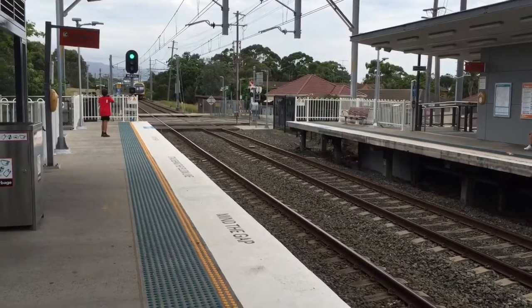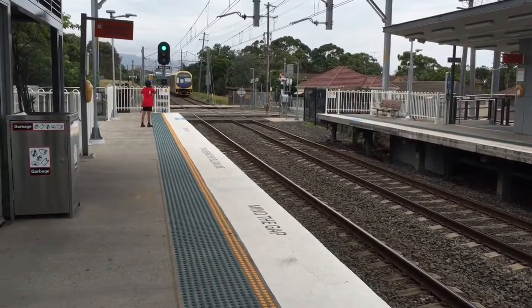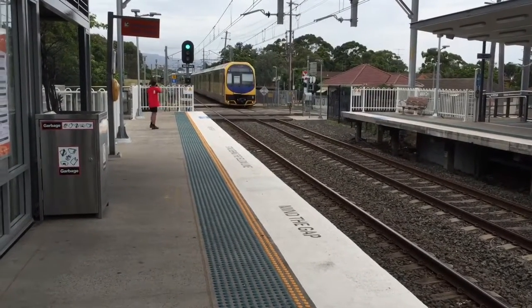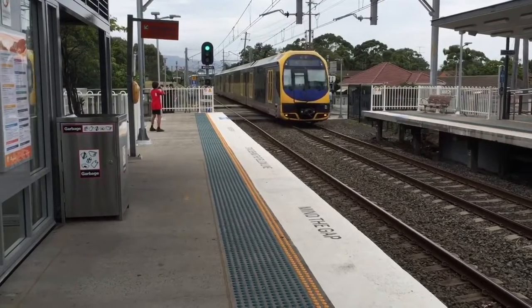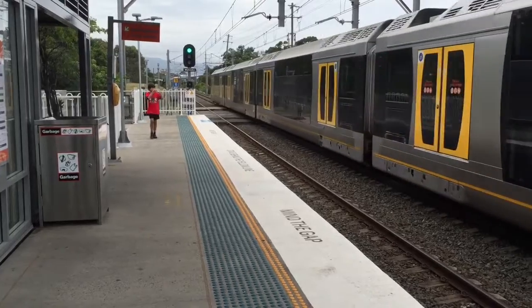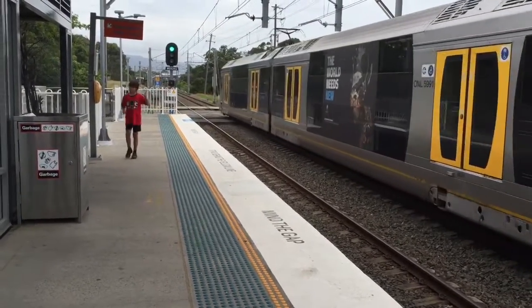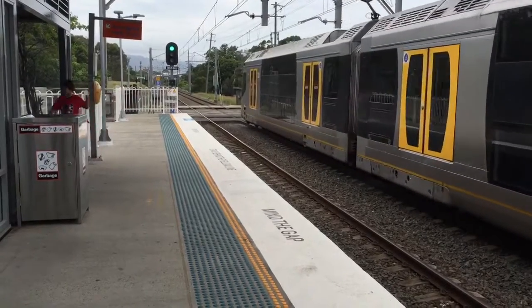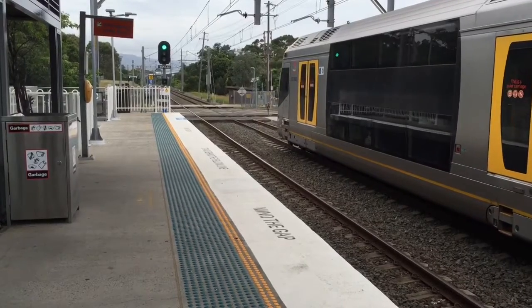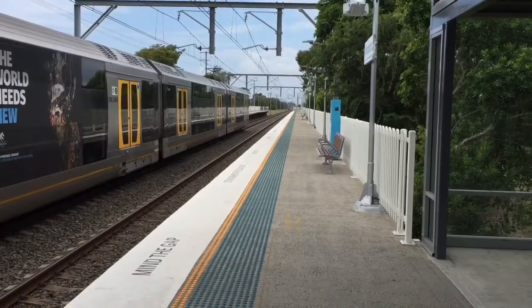We have an Oscar arriving onto platform 2, Port Kembla service. That distracted me. H41. Service now departing.